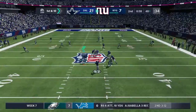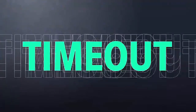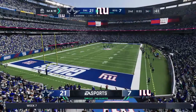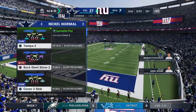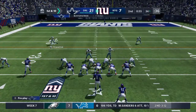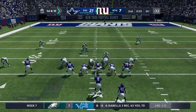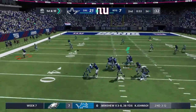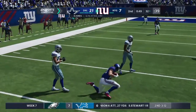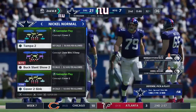On 1st and 10, Jones. Out of the backfield, that's complete to Kamara. Now the Giants will use the second of their 3 timeouts, as the clock will stop with 55 seconds to go until halftime. From the 34 now, here's 1st and 10. Operating from the gun, Jones finds his tight end Ingram. And he gets it down to the 32. That catch good for only a couple.